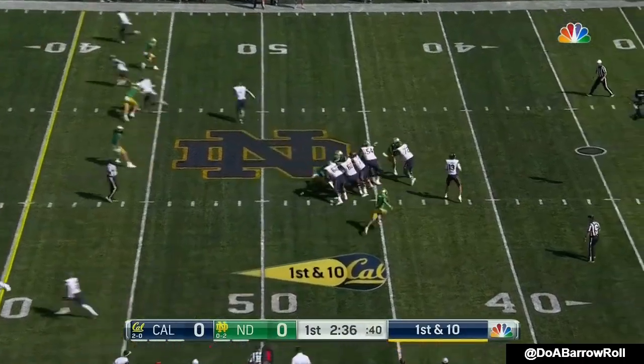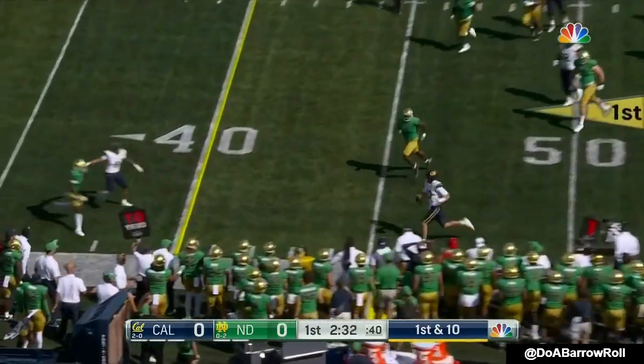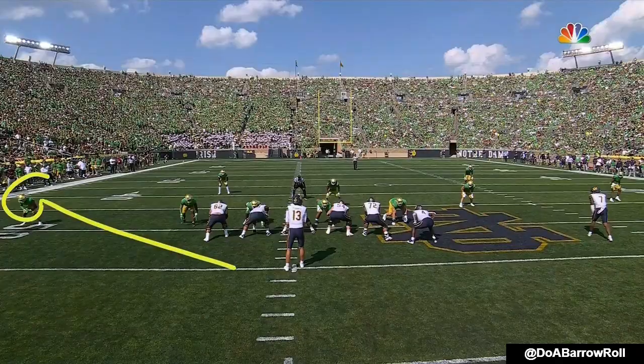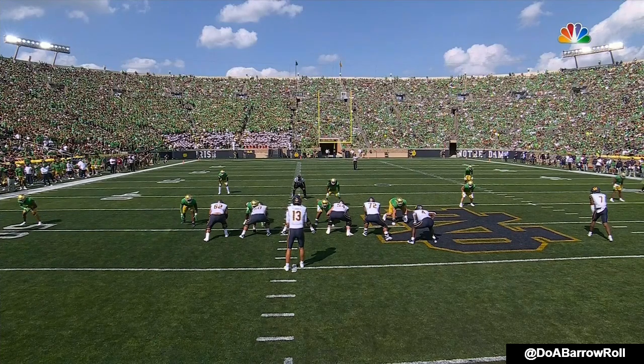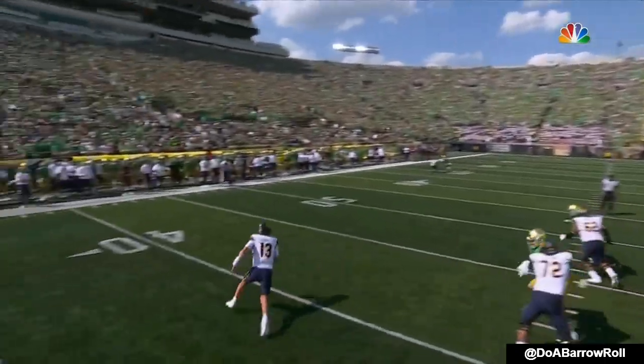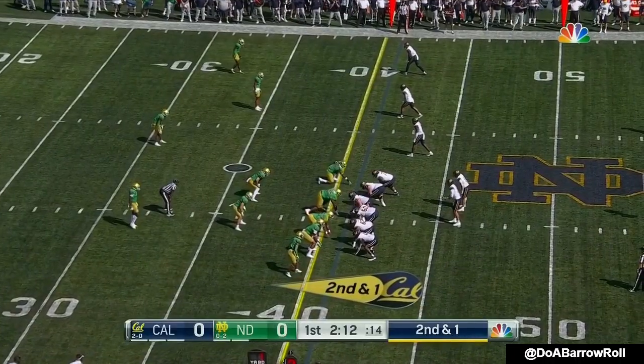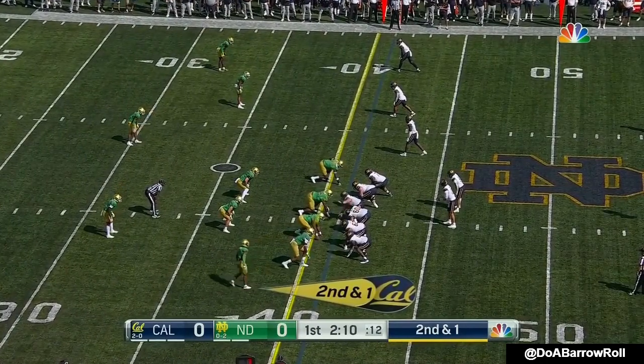Here's Plummer. Pressure coming off the edge, able to spin away from it. Now Plummer going to use his legs. Jack Plummer looking like a young John Elway with the Elway spin. He gets himself out of it. They had him at the forefront of everybody's mind. You got to cash in on that play.